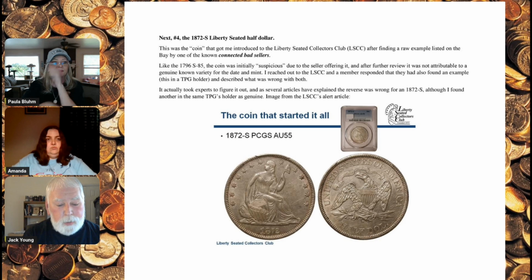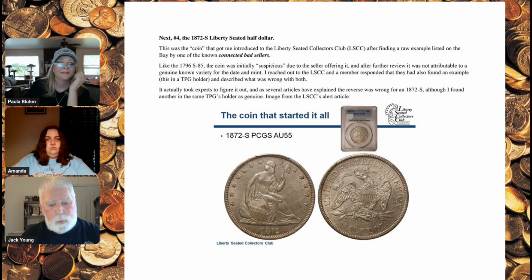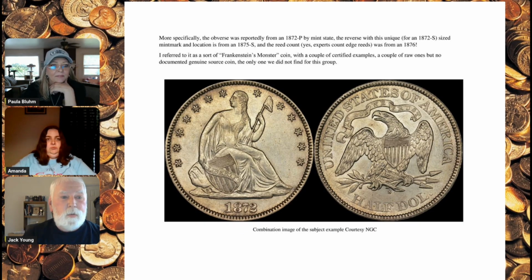Like I said, it actually took experts to figure it out, and that's really why I joined the LSCC. The little thing at the bottom there was actually an alert they put out. They put out an initial alert about this coin, telling all their members, "Hey, look what we found!" And of course, it's in a TPG holder. So this is an incredible image, I think.